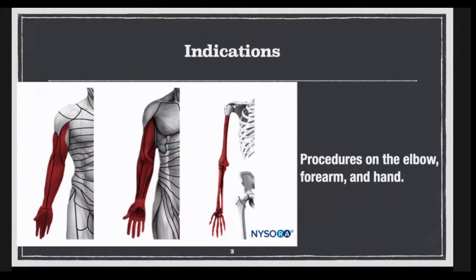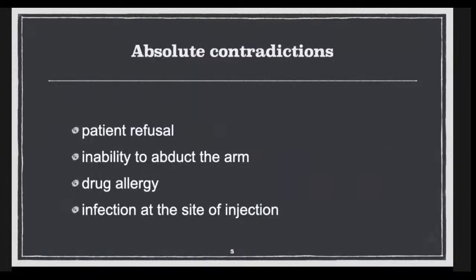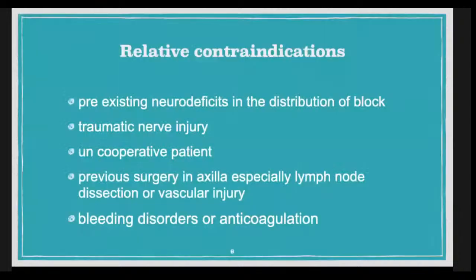So indications: this block is used for procedures on the elbow, forearm, and hand. This picture shows dermatomes, myotomes, and osteotomes that are covered by this block. The aims are to block the terminal branches of the brachial plexus, which are the median, ulnar, radial, and the musculocutaneous nerves. Absolute contraindications: patient refusal, inability to abduct the arm, drug allergy, infection at the site of injection. Relative contraindications: pre-existing neurodeficits in the distribution of the block, traumatic nerve injury, an uncooperative patient, previous surgery in the axilla, especially lymph node dissection or vascular injury, and bleeding disorders or anticoagulation.